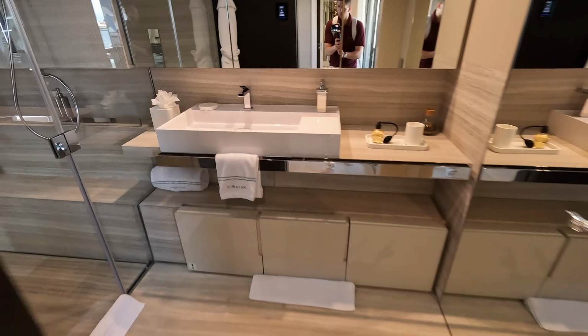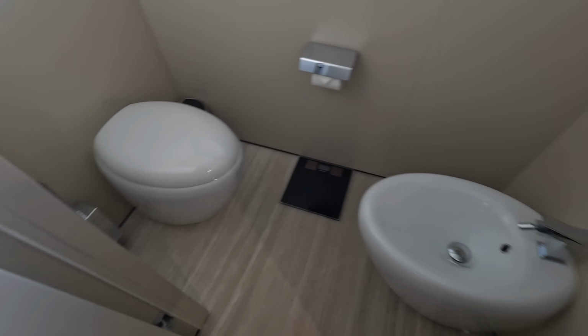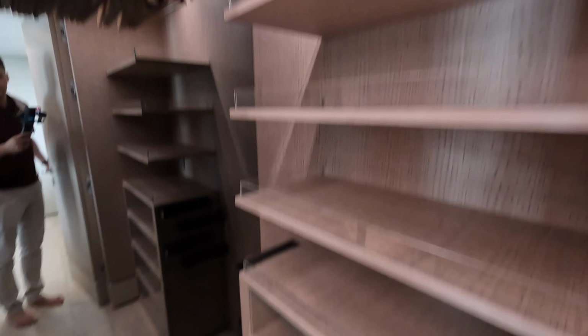And then of course you have your ensuite. Your vanities right here. There's a toilet and bidet. And then you can walk all the way through. You have your large shower. You have a really good sized walk-in closet. One of the biggest I think I've seen, actually.